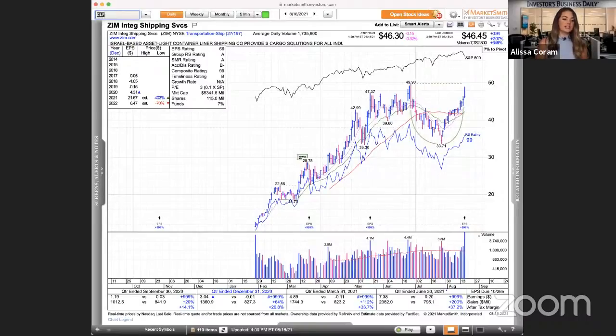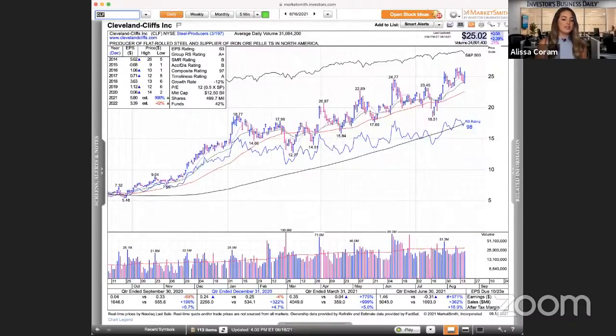And elsewhere, let's check in on CLF, Cleveland Cliffs, in the steel producers group after a big week last week for the steel group, pulling in on Monday and Tuesday, but a number of them rebounding today, including CLF, which had a gain of about 2.4% and arguably actionable.